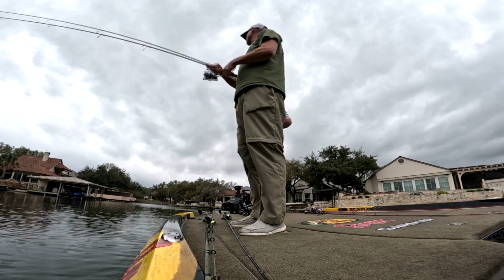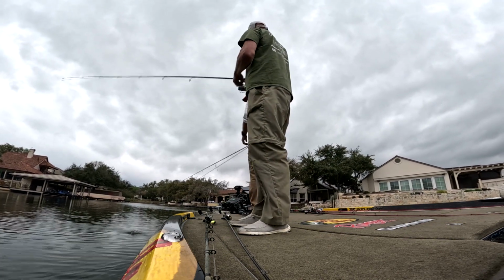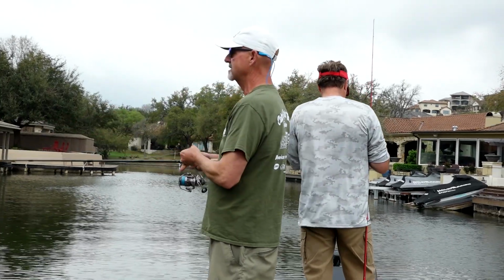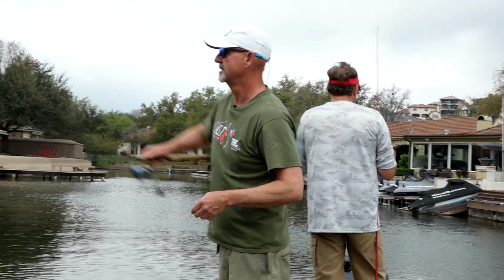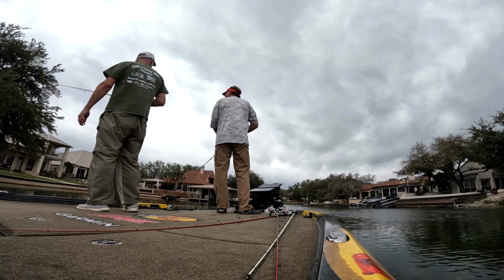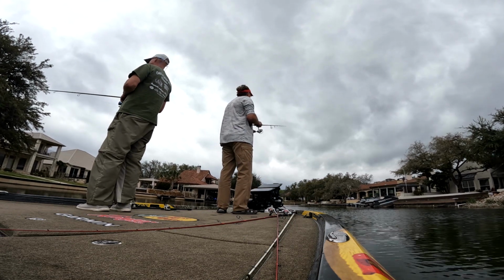I've heard stories of guys sight fishing in deeper water with a live scope, watching the fish. You can literally see them go down on the bait. That's nuts, man. Well, it's no different than us trying to sight fish right now in 1 foot of water. Yeah. They've trained themselves to look at it and know what they're looking at.